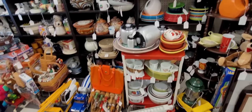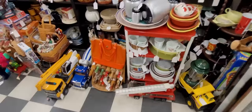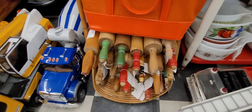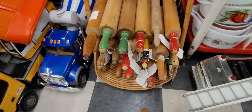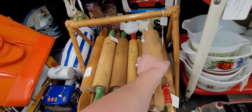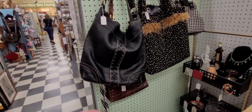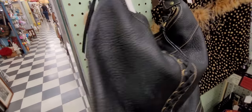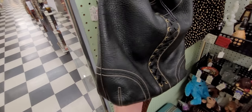Love the dough rollers. And I don't think I've got one at the Airbnb. Wonder how much they are. I'd rather have the old ones than the new. Lots of vintage Pyrex. And around this corner you have a beautiful Coach purse. It is $95. What is this one back here? Please tell me this is real croc or real leather.